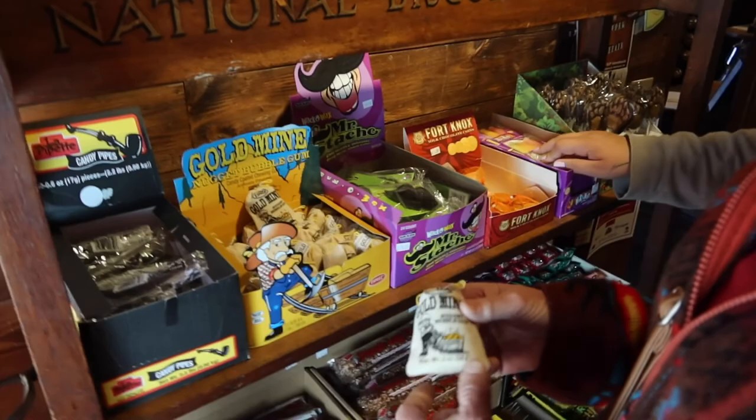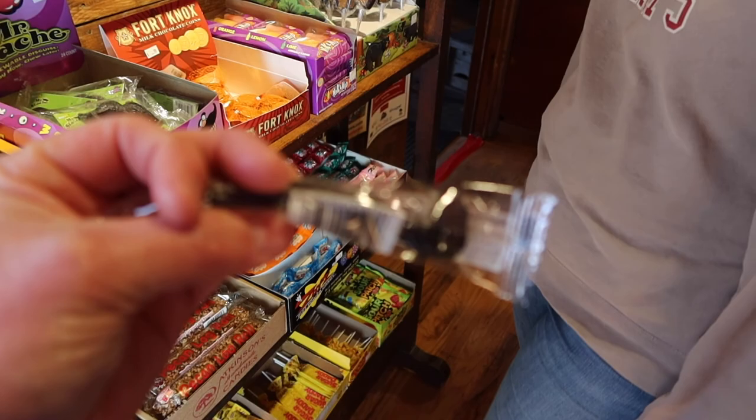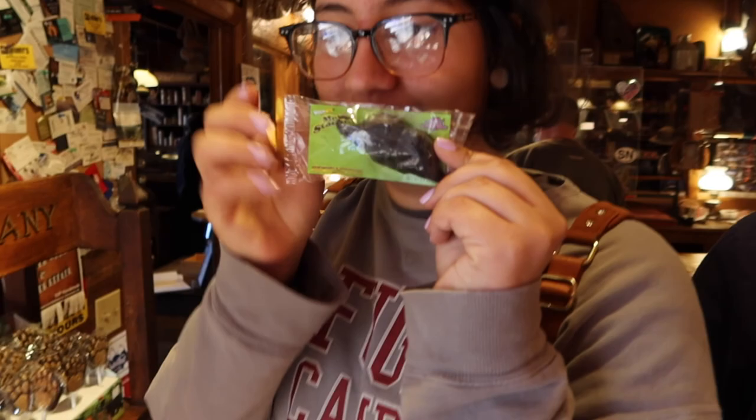Mama. Yeah. Hannah. They have gold mine bubble gum. What about a licorice pipe? I guess it's a licorice candy pipe. Or a mustache. A mustache. Whack a wax.